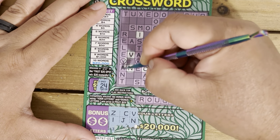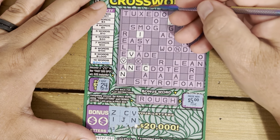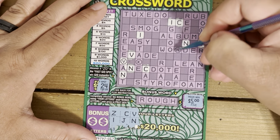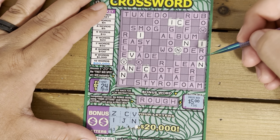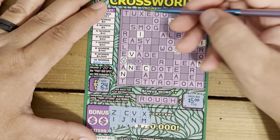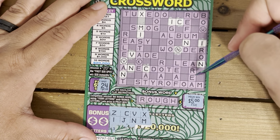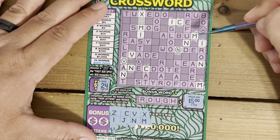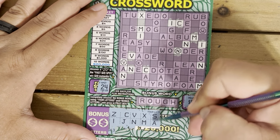We have V, N, N. We got a V right here. Oh, sorry, guys. V, N. V, N. And right there. Another N. V, N, N, that's it, guys. X, N, M. There's an X and an M right there. X, M. M. And that's it.